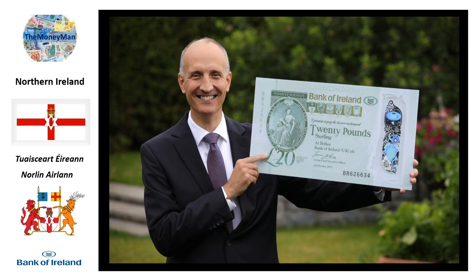And what I'm talking about there is the clear window on the right side of the note. And the other polymer notes in this Bank of Ireland series are very beautiful, particularly the areas of the note that do feature the clear window. They're very nice to look at. So I think this is going to be a very nice banknote when I actually have it in my hands, and I am excited for it.